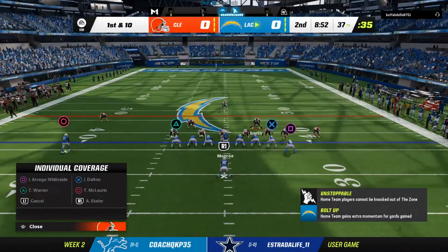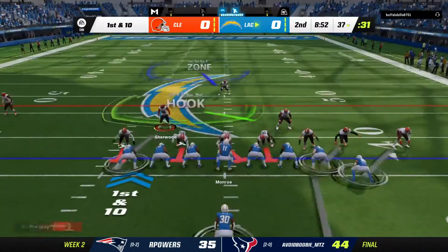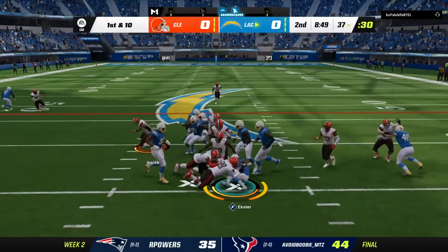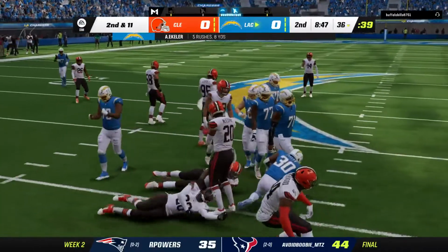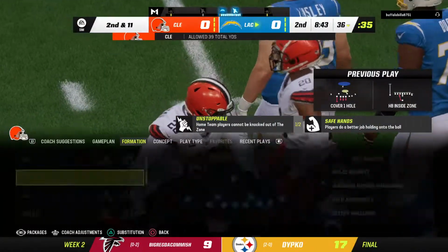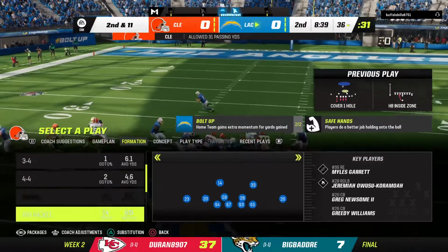The Charger drive about to get going. We've seen both of these offenses still sort of in that figuring things out phase, but I suspect some action on the scoreboard soon as they start out here 1st and 10. And the running lane's non-existent in this first half as they'll stop him behind the line. Officially, it's a 1-yard loss. That's going to bring up 2nd and 11.